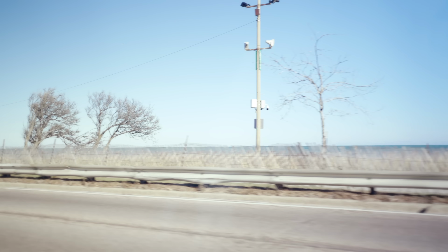I'm putting away my little filter pouch. On a sunny day like today, you gotta have the ND filter. So I'm still in that mode because yesterday I was talking about how I film my YouTube videos.